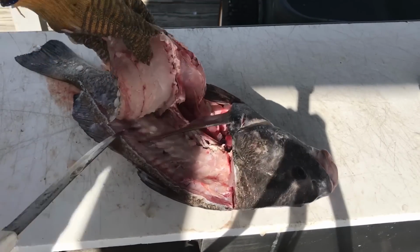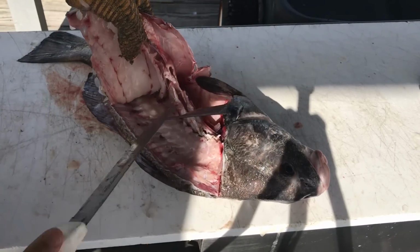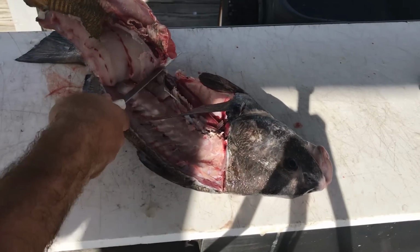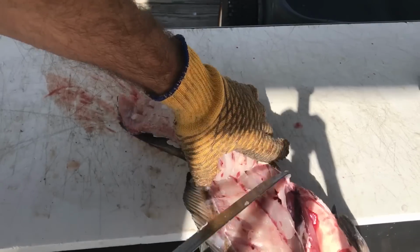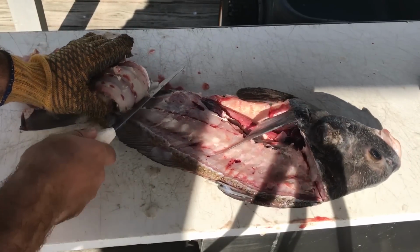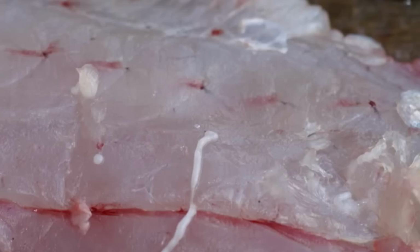So let's be mindful of the fact, while we're on the topic of worms, these are called spaghetti worms that we're finding in these fish, and they are not harmful to a human. In fact, there's really been no recorded infections ever from these parasites. But I'm not taking a chance with them just because of how they look. They literally look like a string of spaghetti. They're white, they're long, and I find them quite often in fish. The claim is that they're not harmful.